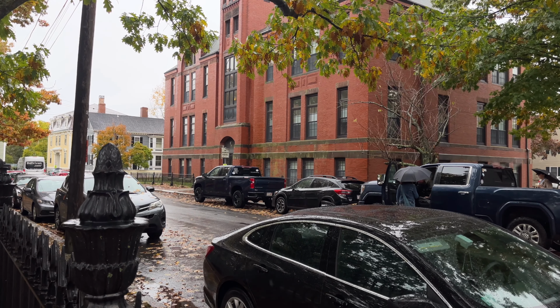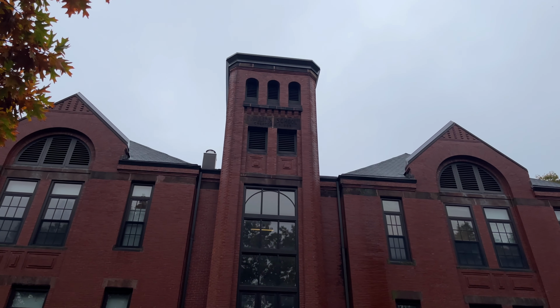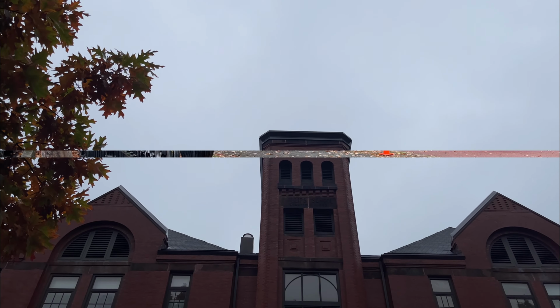Looking at the school, it's where the kids lure the three witches to in hopes of getting rid of them. We're pretty close to this angle right here. The camera's kind of pointed upward to the top of the school. The witches are thrown into that incinerator. You're gonna see the green smoke rising up to the top.